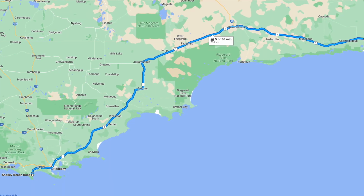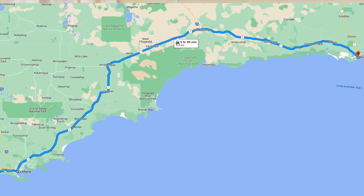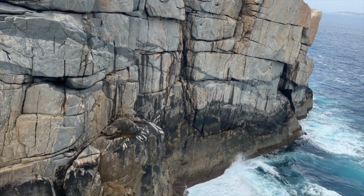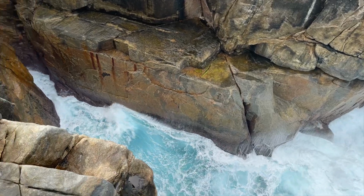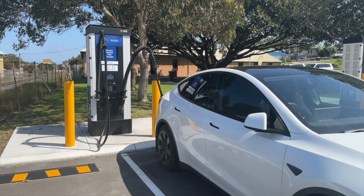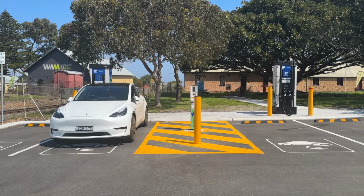We packed up camp and said goodbye to Shelley Beach and headed to Albany and then on to Esperance. In Albany, we did a little sightseeing, visiting a couple of spots along the treacherous coastline, as well as the Whaling Station Museum. In town, we charged to 100% at the 150 kilowatt DC fast charger and headed east.